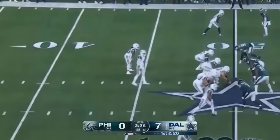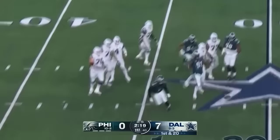Been around for more than a minute, 12 years in the league. Brandon Graham, 14 years. Those veterans on that defensive front. This pass is deflected in there by that veteran defender. An incomplete. It'll set up second and long.